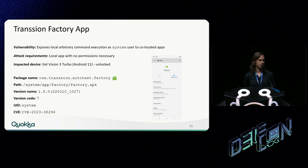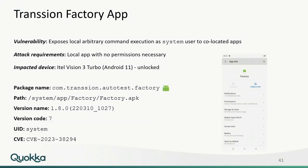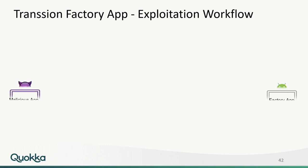So here's another application that exposes the same vulnerability, exposing local arbitrary command execution as a system user to co-located apps. Again, you just need a local app that hasn't been granted or doesn't request any permissions. The vulnerable device is the ITEL Vision 3 Turbo. It's an unlocked device. The package name is com.transion.autotest.factory. You see the file path, it's factory.apk, the version name, version code, and it runs as a system UID.